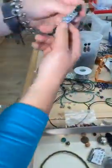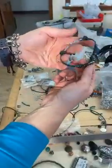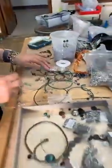Then the third piece that we did is the bracelet with the pewter button and the pewter bar. That's 1, 2, 3 of those.